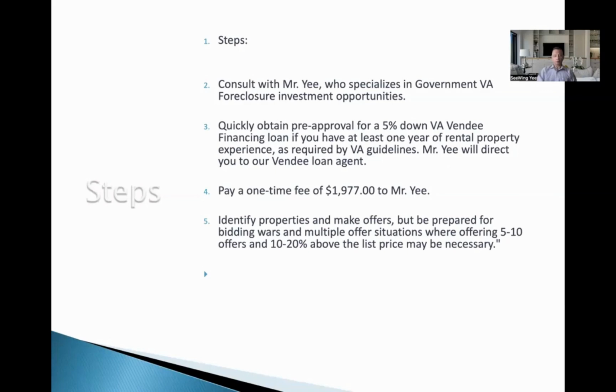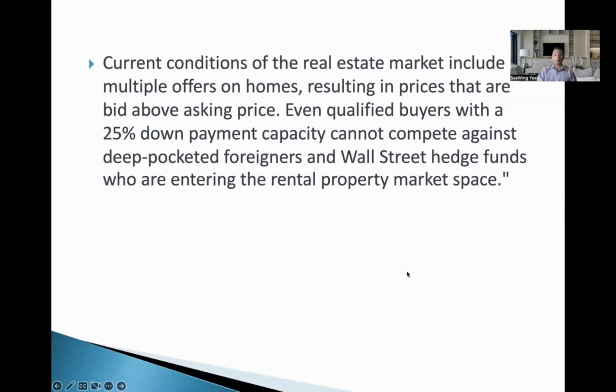But whenever foreclosures are available in this system, you will need to be prepared for a bidding war or multiple-offer situation, where typically with each good property you get about 5 or 10 offers from people competing against you. Your bid price, depending on the situation, is normally around 10% or more above the list price indicated by the VA. All right, so now that you understand the expectation moving forward, let's go through everything else.